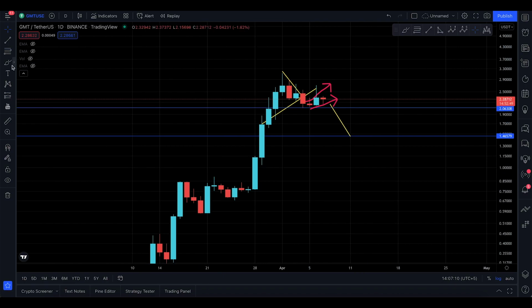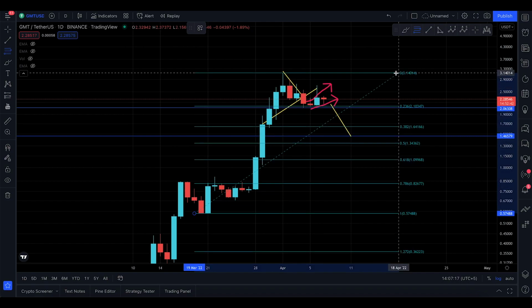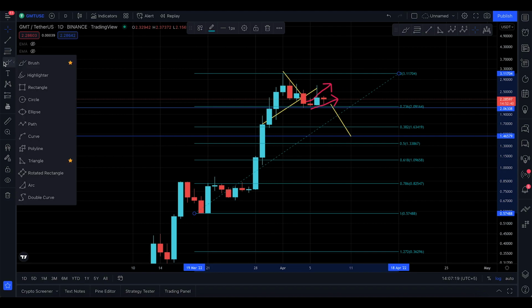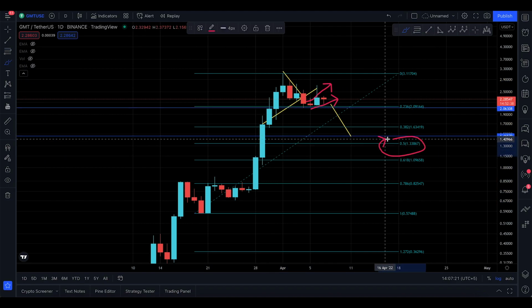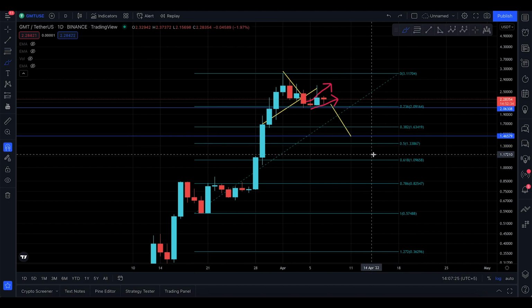And I'm going to be very, very careful. Let me take the fib retracement as well. This was your last swing low to the swing high. So yeah, that's nearly the 0.5 mark right over here. It seems like you're going to have that next big level of support right over there. And that's it for today's update.